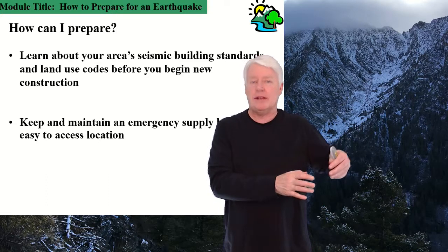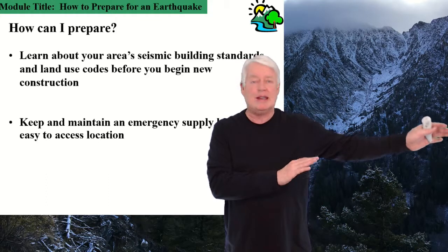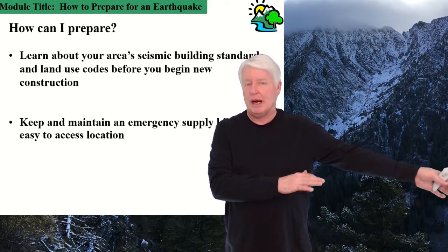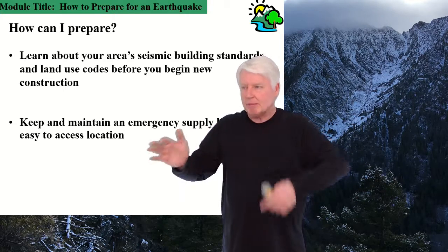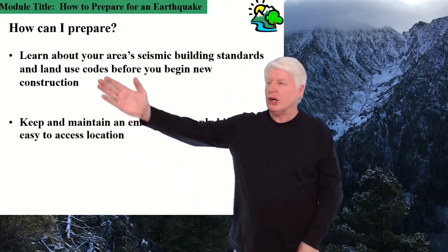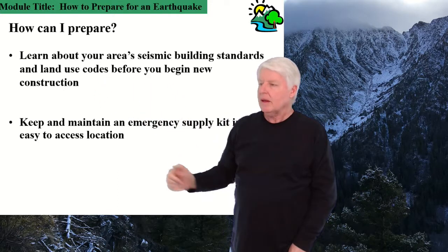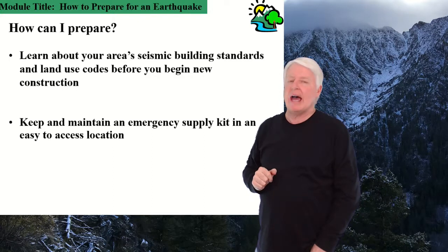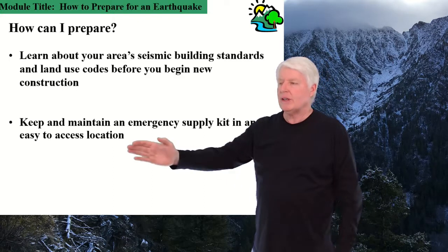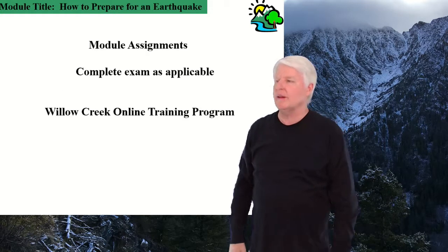In fact, in Utah, if it's mid-1970s, they said those buildings is where most of our problems are going to come from in an earthquake. But they've kept improving building codes, so make sure when you do new construction you have those codes followed. Keep and maintain an emergency supply kit in an easy-to-access location. And we've talked in pretty good depth about that, so we won't do any more here other than to remind you to have that available.